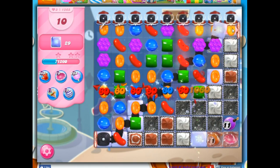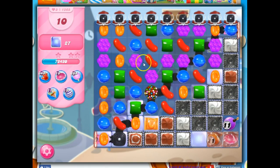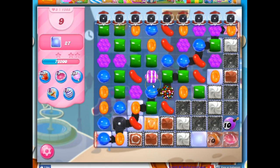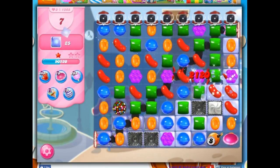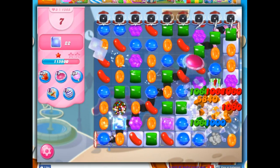Remember how I say color bombs beget color bombs and other specials? If I remove a color, then that saturates the rest of the colors on the board. And I've got a lot more purple over here. So when I do this, it's going to have much more impact on this board. So see, I'm capitalizing on the luck now by making better moves.